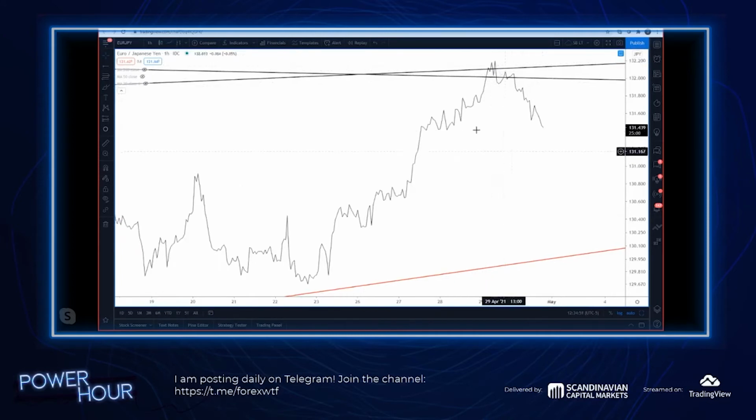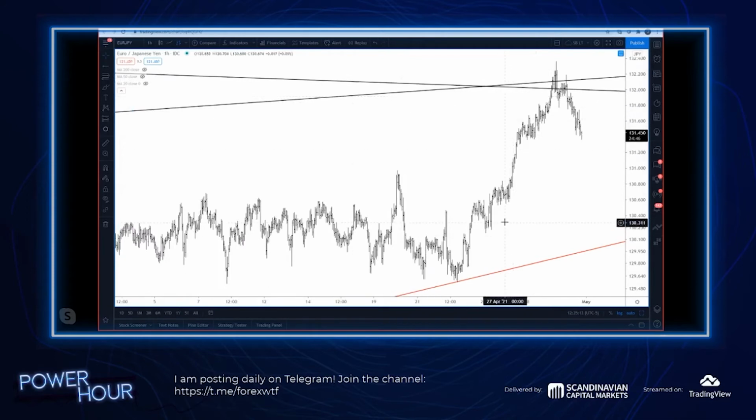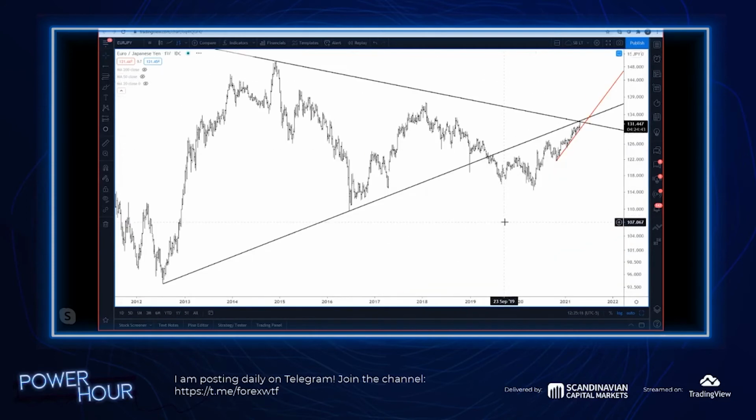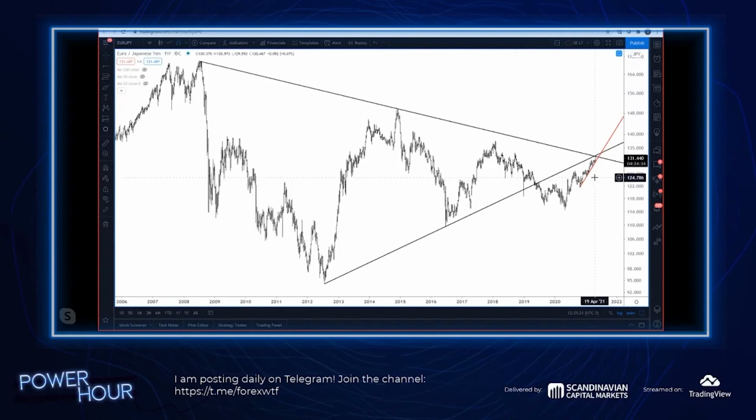So one of the tricks I do, hourly closes, 1, 2, 3, 4, 5. Get a little bounce early next week, look to sell, say 130.175 or so. All right, that simple. So I love this euro yen chart. I mean, it's just a beauty, this long-term chart here. So that's my favorite setup, maybe heading into next week.